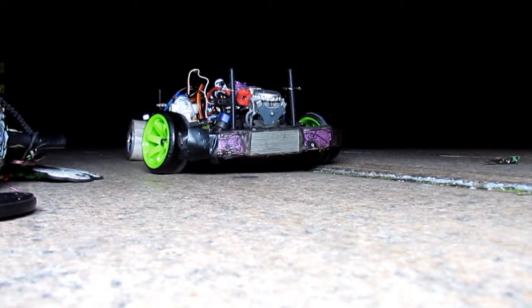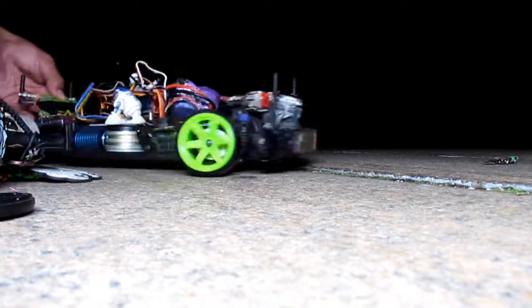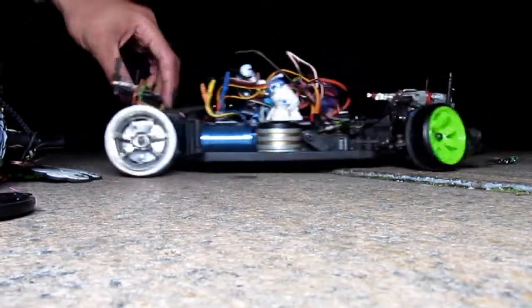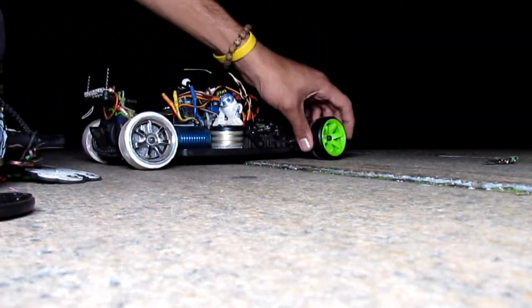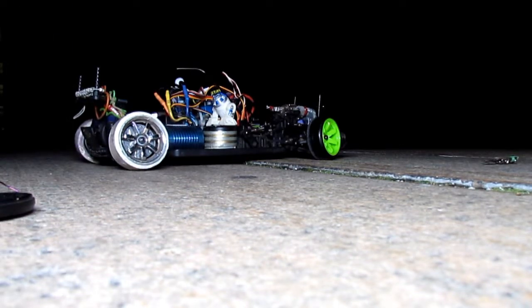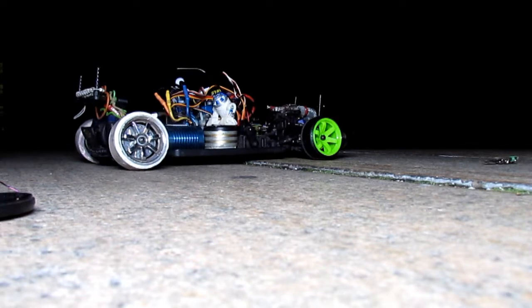So yeah, for some reason, Sewer is drifting worse than before. I don't know why, but it's not drifting right with these tires. It was drifting a little bit better before when he had the same tires as in the front. But right now, he's just fucking up. I'm gonna keep trying. I'm not gonna give up, but it's not the same.